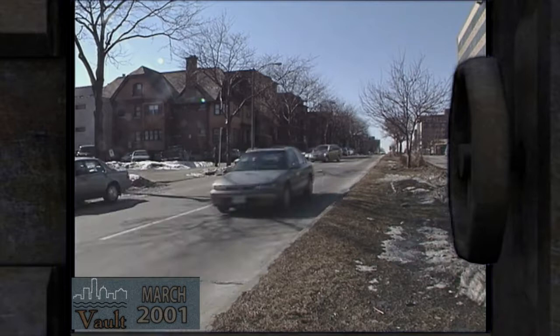They were the core of property owners and business operators who were determined that this neighborhood was going to turn around and become the vital neighborhood that it had been many years prior. And I think they've come a long way in that direction.